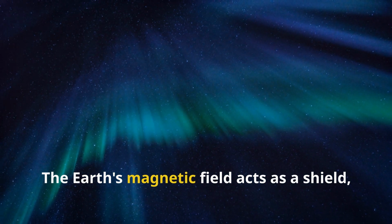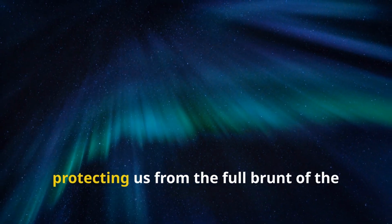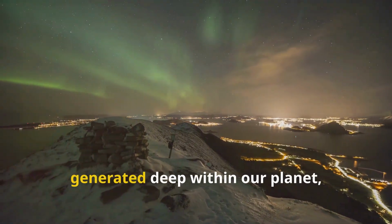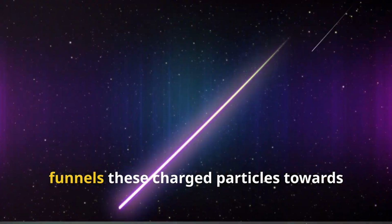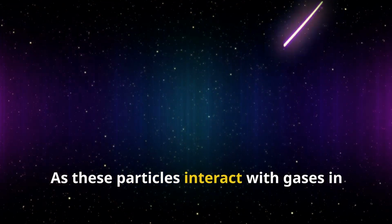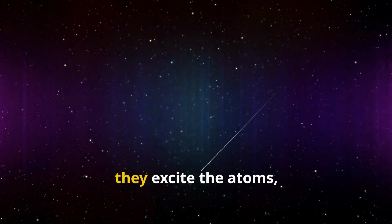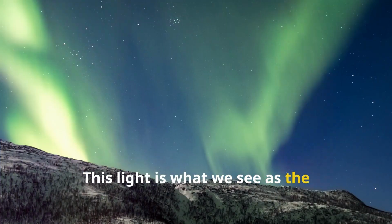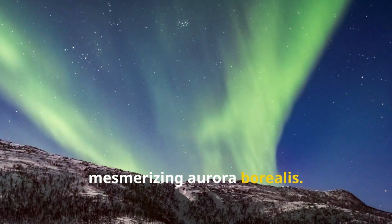The Earth's magnetic field acts as a shield, protecting us from the full brunt of the solar wind. This field, generated deep within our planet, funnels these charged particles towards the poles. As these particles interact with gases in our atmosphere, they excite the atoms, causing them to release energy in the form of light. This light is what we see as the mesmerizing Aurora Borealis.